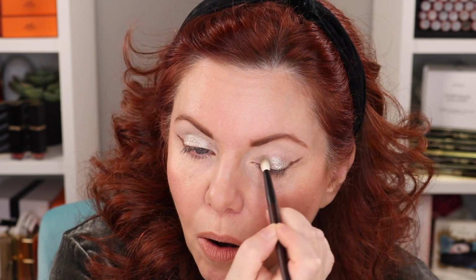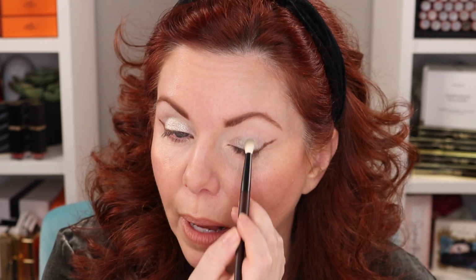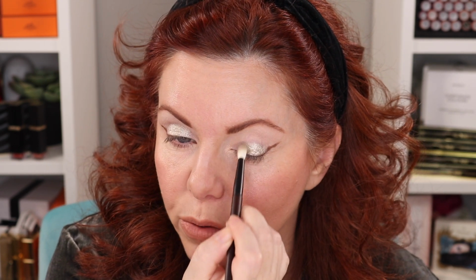Now I could use many other brushes to place it. There's lots of good brushes to place it, but most of the Sonia G brushes are fairly dense and pick up pigmented shadows well. So it's not usually a problem, you know, getting a lot of fallout or anything, especially with the Sydney Grace palette. It's pretty soft, even though very pigmented. That's what I like about, well, a lot of things I like about the Sydney Grace palette, or palettes. Their shadows are very pigmented, but they're soft enough that they don't fly everywhere.